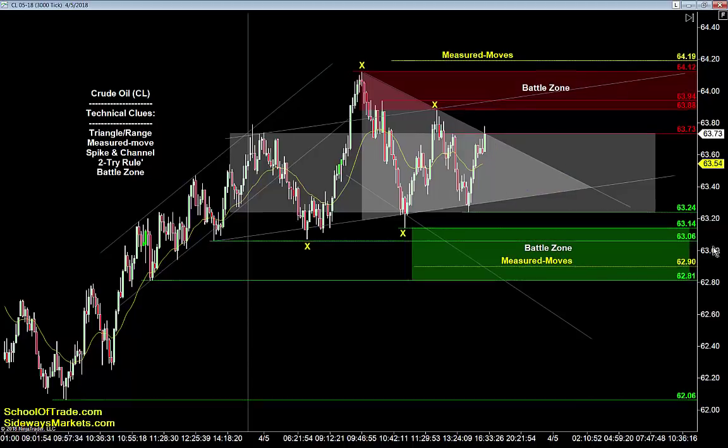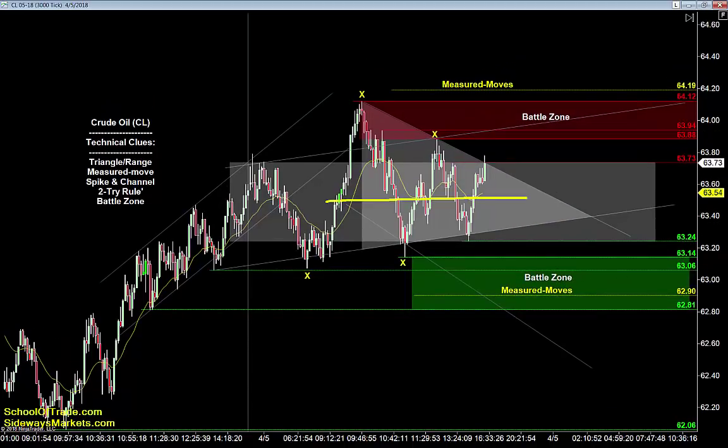The hard part's going to be staying away from the middle. The middle will always be the most difficult because you've got sellers selling off the high, you've got buyers buying off the low, and it creates this little vacuum in there where it's very difficult to get support and resistance levels to hold in the middle of that range.